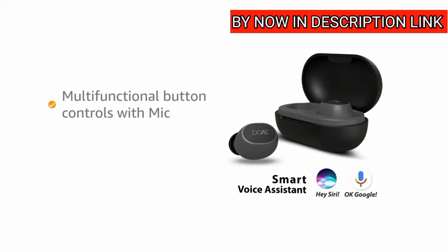The TWS earbuds offer easy access, multifunction button controls with mic for an overall seamless user experience. You can access the instant voice assistant with just a single press of the multifunction button.